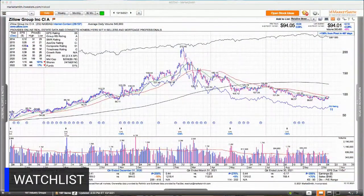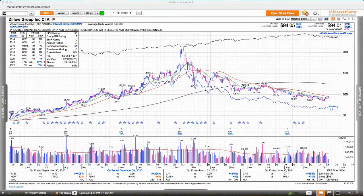Let's take a look at ZG. That's Zillow, I believe. ZG, is that right? Yeah, Zillow Group. The problem that Zillow has had, I believe, is that it used to be a data analytics company, but they got into the house flipping business, which I think is very tough right now because the market is very high for a lot of properties. Not a good flip market right now.